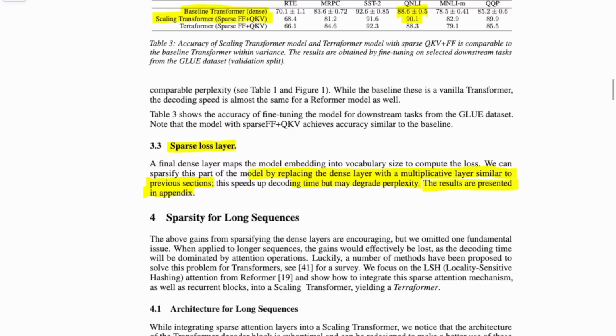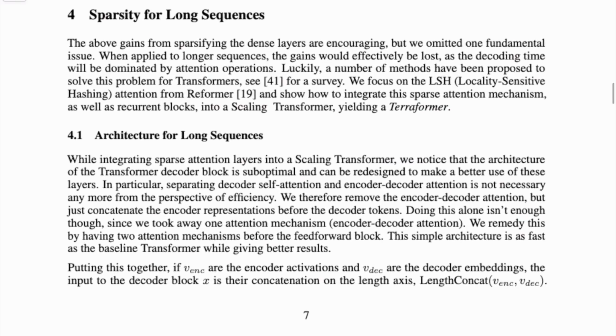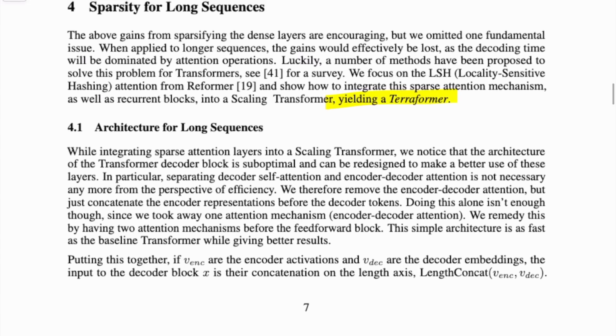Okay, so that was the scaling transformer, and now we're going to supercharge the scaling transformer, which makes it into a terraformer. I don't think there's any relation to the tool Terraform, but we're running out of names of formers, so yeah, this was the last refuge, I guess.